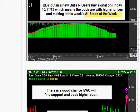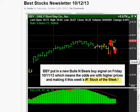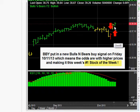But I still think that's a good pick. They're not all going to be winners. Best Buy, this one went pretty much straight up since then. That's probably up to around the $44 area. Again, I'm just going by memory here. But Best Buy was a recommendation.